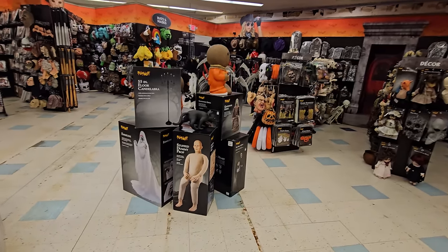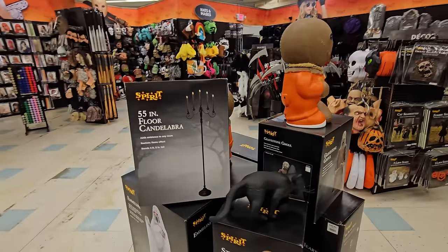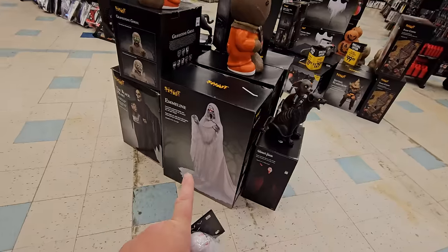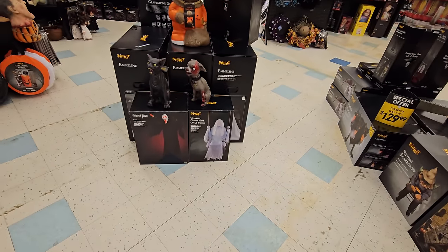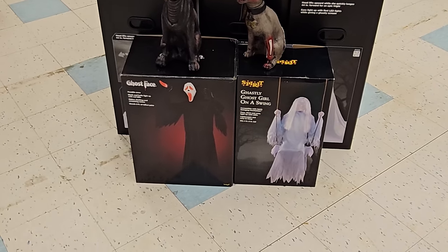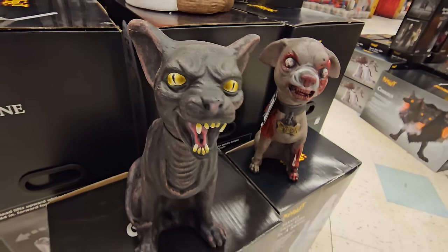And then our last pile over here, we got the stuffed dummy prop. We have an Emmeline. We got the floor candelabra, a creeping cat, gravestone ghoul, the Black Heart, another Emmeline. In fact, we have three of them all together. And then we have, whoa, Ghastly Ghost Girl on a swing. I've never seen her in a store before, and she's right beside Ghostface. You've been keeping the ghastly girl a secret, haven't you?